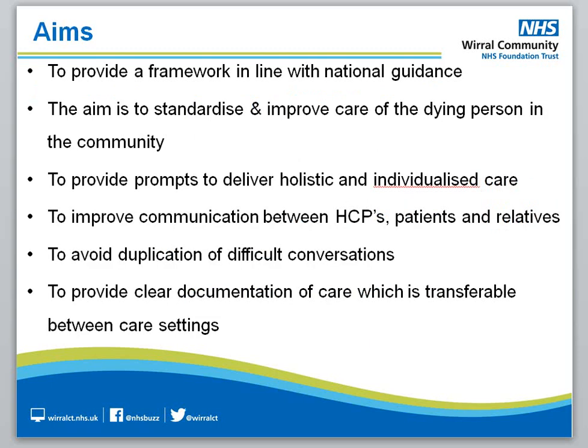The aim of the document is to provide a framework in line with national guidance, so that's the One Chance to Get It Right document and NICE guidance. And the aim is to standardise and improve care of the dying person in the community, no matter where they are. To provide prompts and reminders to deliver holistic and individualised care. And to improve communication between healthcare professionals, patients and relatives.